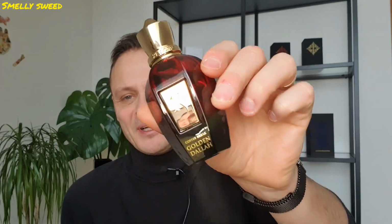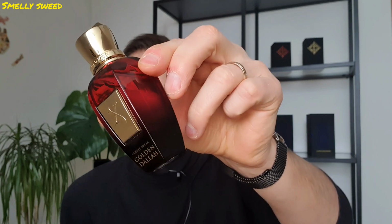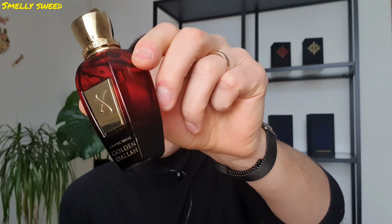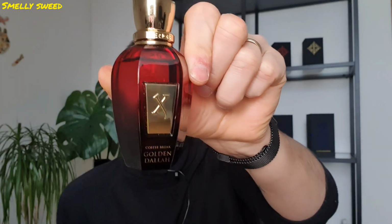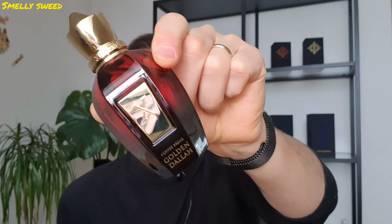As I show you the bottle, I'm going to read you the notes that it contains. From the top you do have cinnamon, cardamom and nutmeg. From the mid you do have rose, incense, amber, coffee and oud. And in the base you do find tonka and chocolate.